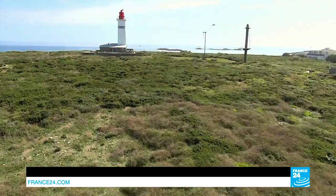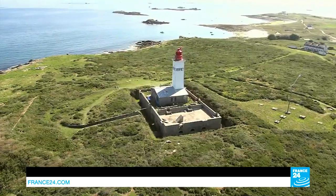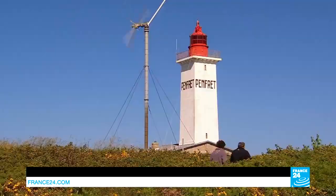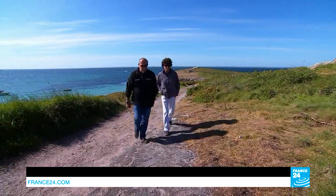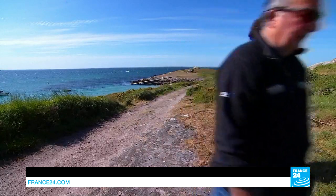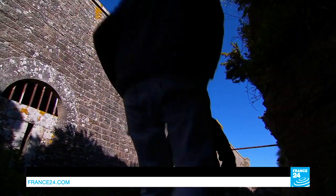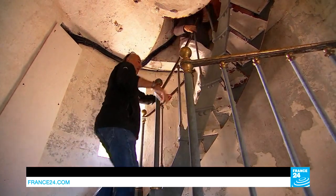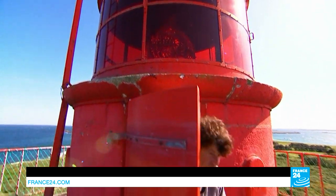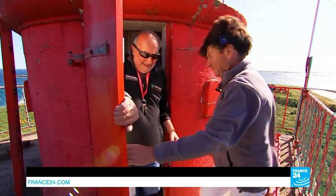In the middle of the sea stands a series of lighthouses, like this one here on Penfret. Sailor Jean Le Cam grew up in its shadow and regularly visits its keeper. He's eager to preserve the tower and its guiding light, on which sailors depend when they're often out at sea for months.